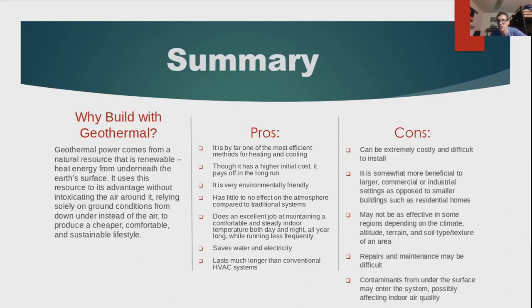The cons, of course: it is very expensive and difficult to install. It can also be very time consuming. It's mostly used for commercial and industrial settings, especially factories or power plants, as opposed to smaller buildings like your house, but it can be used for your house. It's just mostly used for factories and stuff.